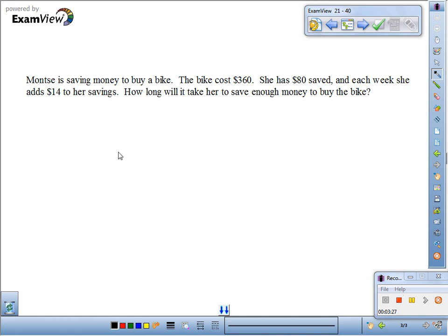It says, Monse is saving money to buy a bike. The bike costs $360. She has $80 saves each week. She adds $14 to her savings. How long will it take for her to have enough money to buy the bike? Now, once again, I showed you to cube all the word problems, right? But do you need to use that method? No, it's just a way of organizing yourself. So if you can come up with a statement, translating it from that, that's fine, as long as I have a statement or a sentence.